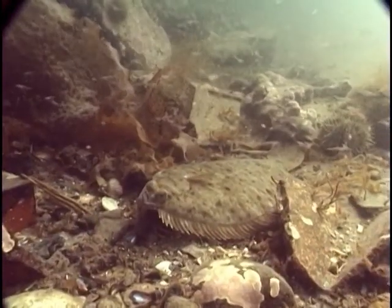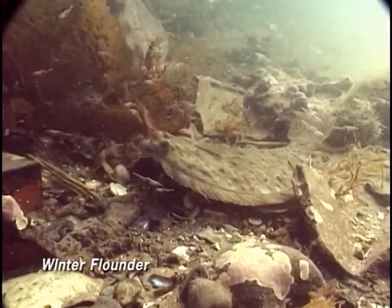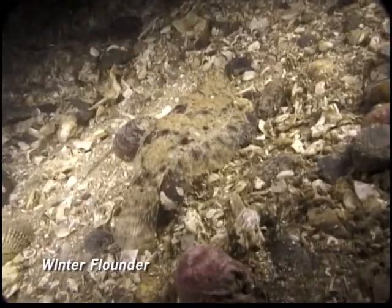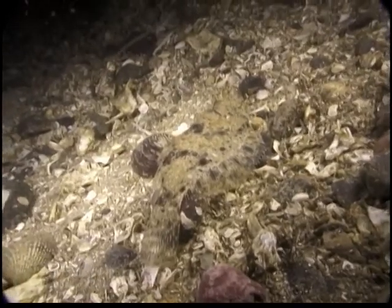However, many of the fish near the shore do not school and lead solitary lives. The winter flounder is a master of camouflage. It can actually change its color or color pattern to match the bottom.